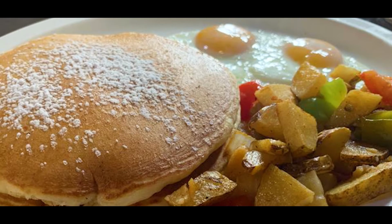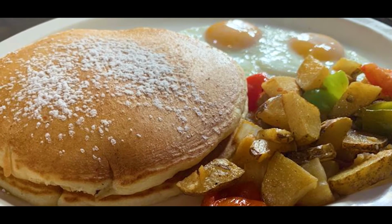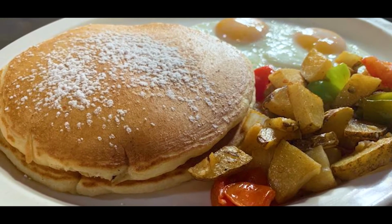Up next, my girlfriend's pancakes, eggs, fried potatoes with vegetables. She said they were as delicious as they looked. And again, everything done right. It's hard to tell from the pictures, but these plates are big and so are the servings.